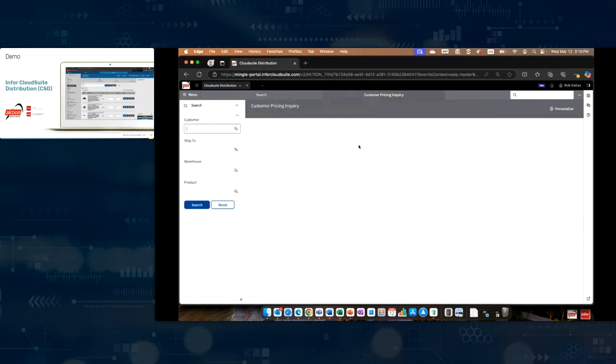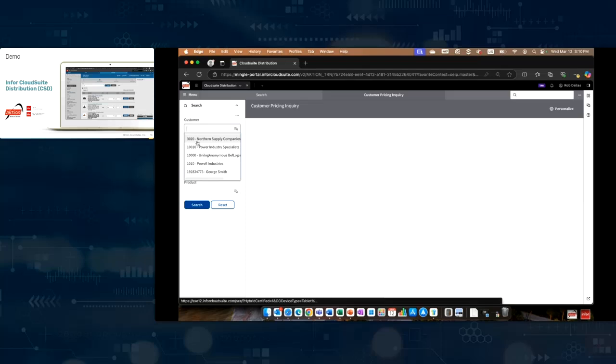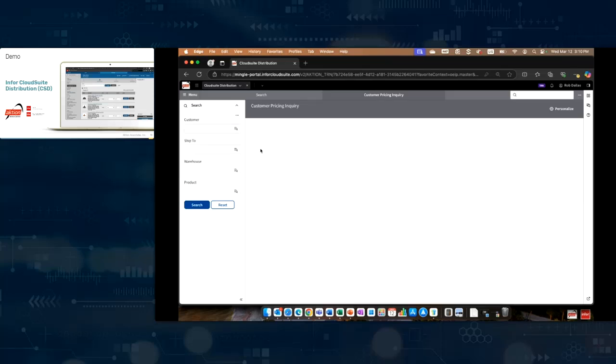Now, one nice thing about CloudSuite distribution, whenever you click on any field, it remembers what you've been working with. That's every field. Customers, products, vendors, order numbers. Can't tell you how many times I'd walk through distributors and you see the yellow scratch notes or the yellow sticky notes. That goes away.